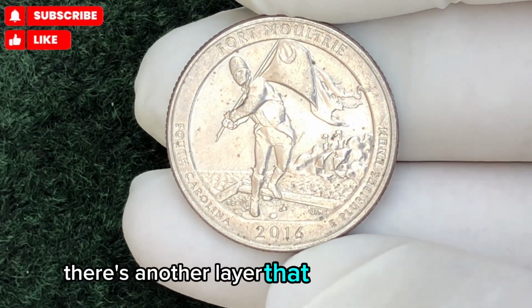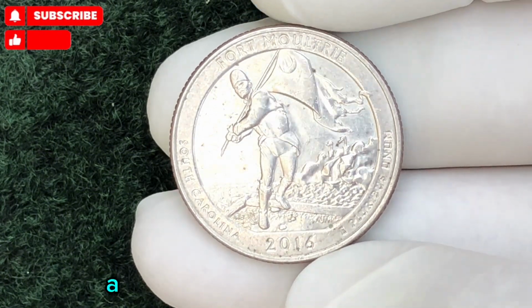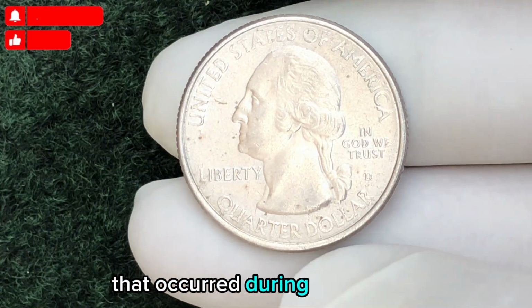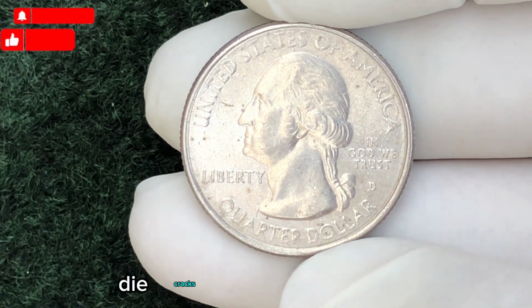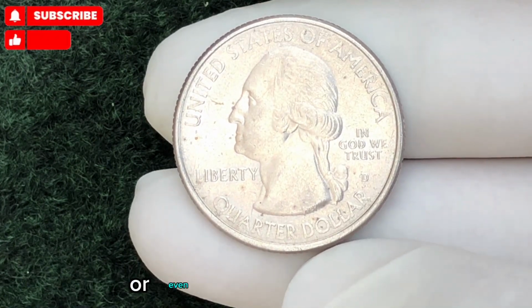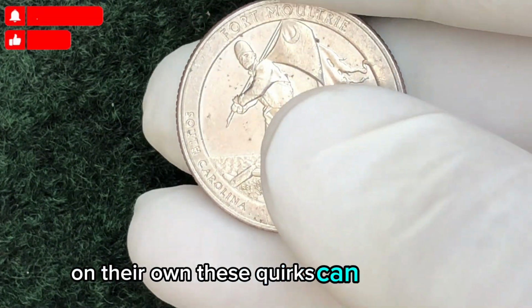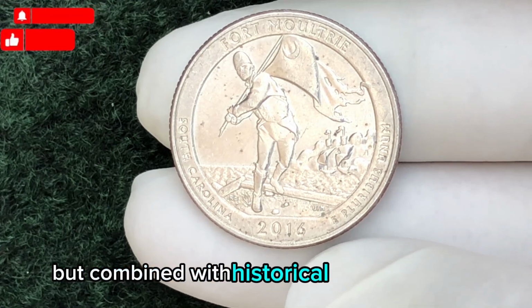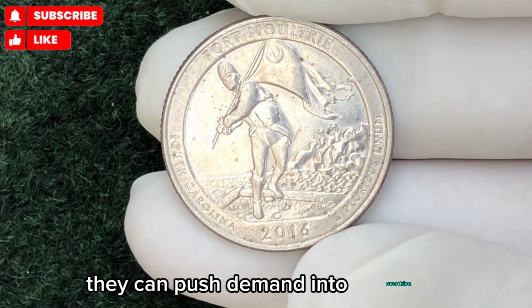There's another layer that adds fuel to the collector frenzy: minting errors. A small number of these quarters have been found with slight imperfections that occurred during production. These might include off-center strikes, die cracks, misaligned lettering, or even rare planchet issues. On their own, these quirks can make any coin more desirable. But combined with historical context and an already powerful design, they can push demand into overdrive.